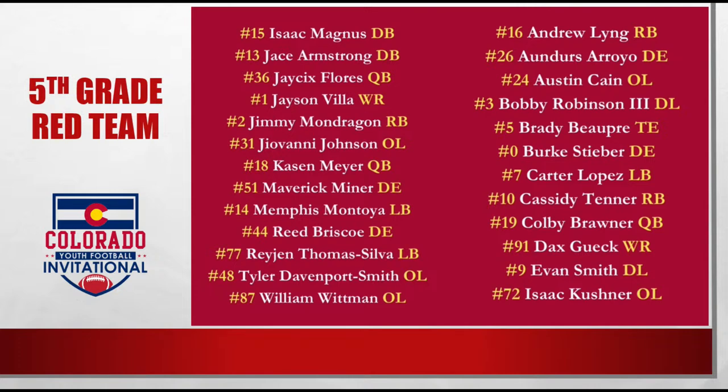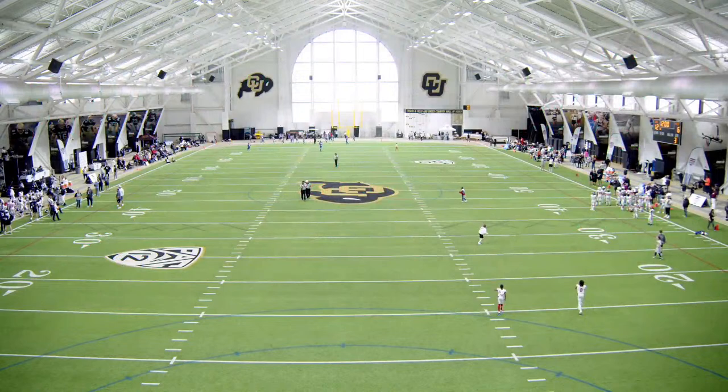Taking a look at the red squad, you look at Giovanni Johnson, number 31, playing on that O-line. I saw him down here getting his guys fired up at the halftime break. He was taking charge in that huddle and saying, let's go win this thing. To see that from fifth graders, it means a lot to them. They want to win. Red team is ready, yep.